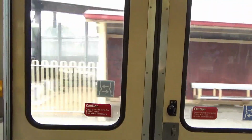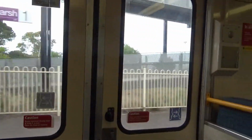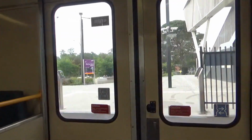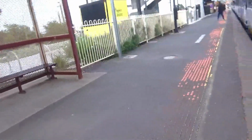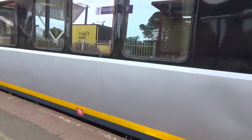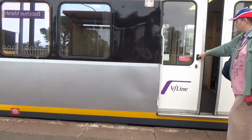Pull the door open. I've got that rolling. I'm going to try and get a shot of this door opening. Just hold that. Prepare for a jolt, Mum. Door should click. There we go. Yeah, pull that door shut again, because they're going to close all this off anyway.